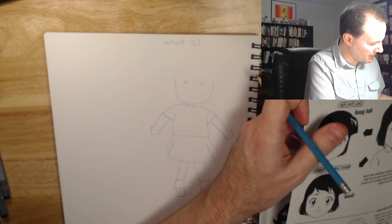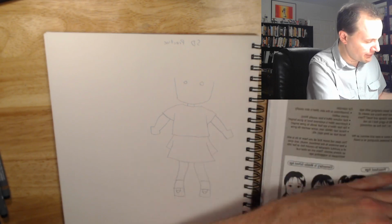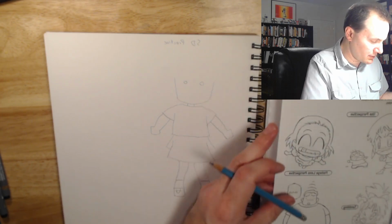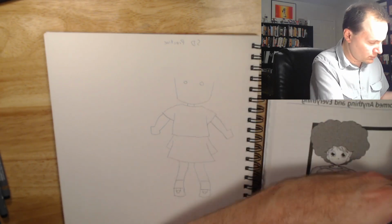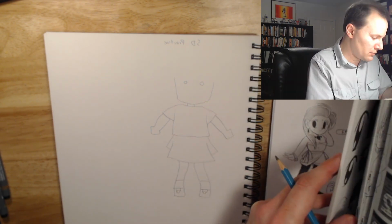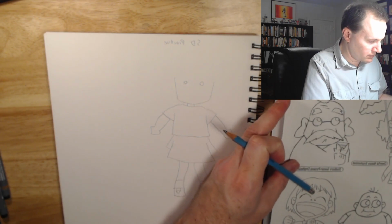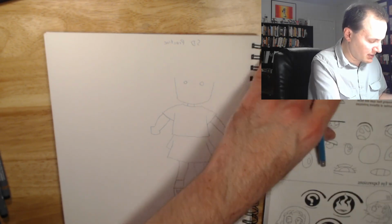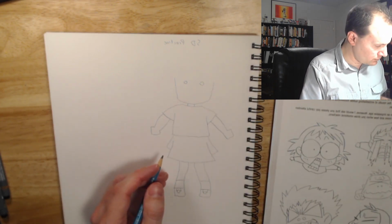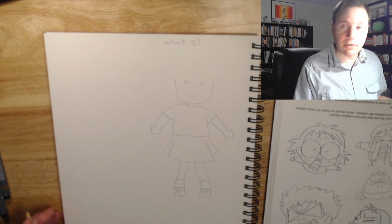And let's get a fun over-the-top expression. I know we have some here. Some goofy stuff. Where are the goofy expressions? Oh, yeah. Catcher's on. Where do the goofy expressions go? What am I missing? Ah. That works.